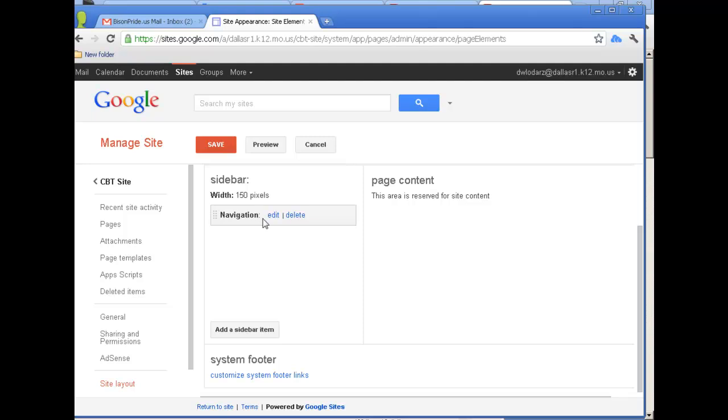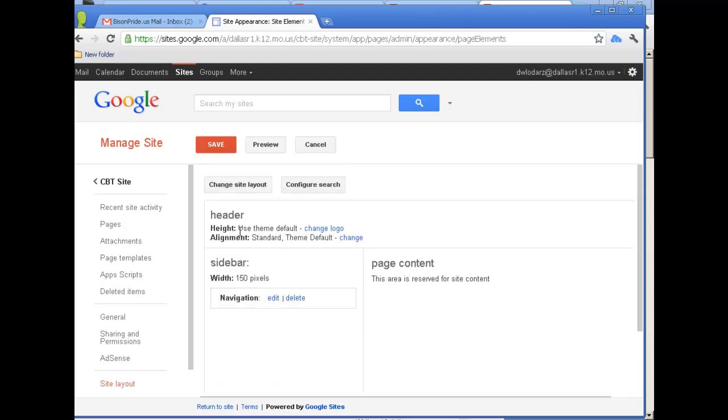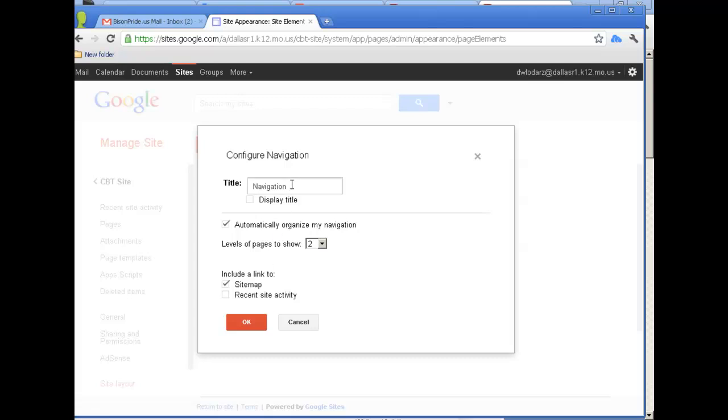Here's the navigation. I can come in there, I hit edit sidebar. Now I want to hit navigation. So I can call this something different. I tend not to change this. Right now I'm having Google automatically organize my navigation.